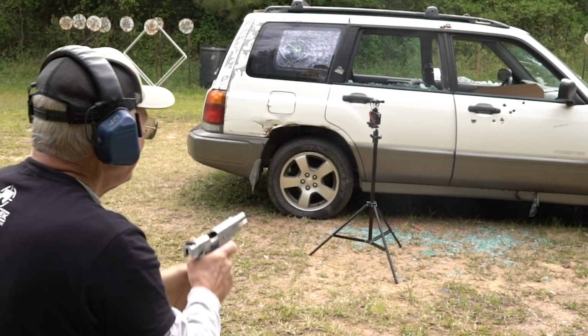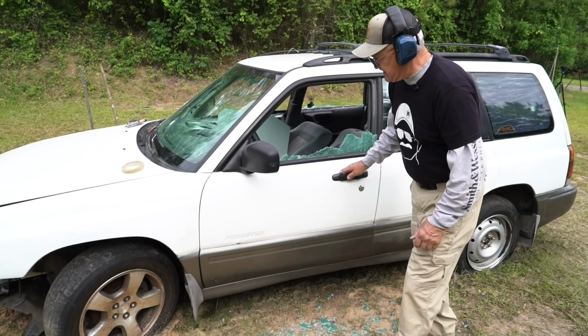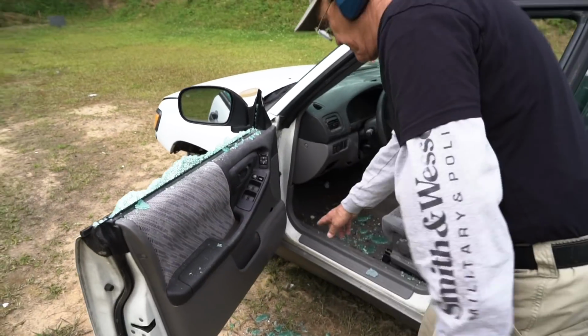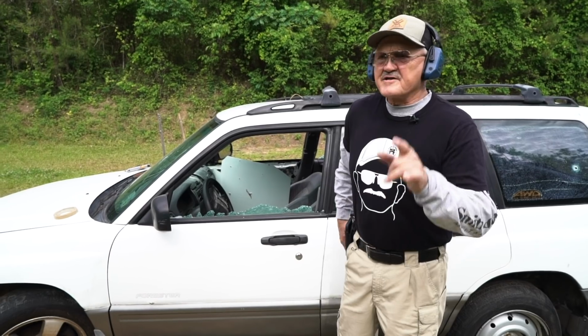We came around the other side of the car. This is that 200 grain XTP loaded up to maximum velocity. You can see it actually dented the door right there. So, yeah, you can see the entrance. So it carried on pretty good, almost made it all the way through.